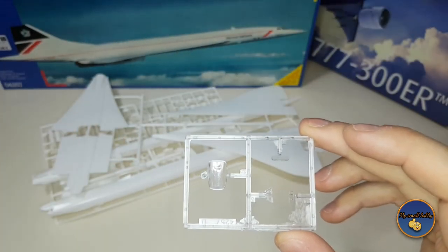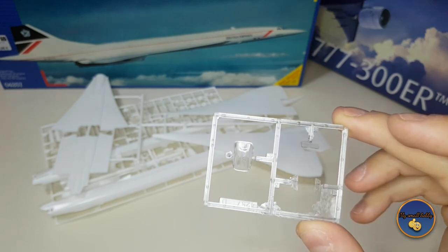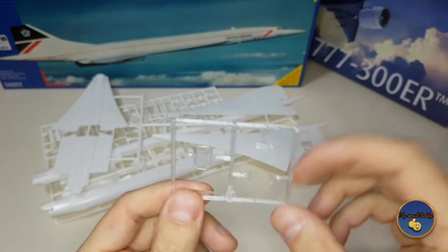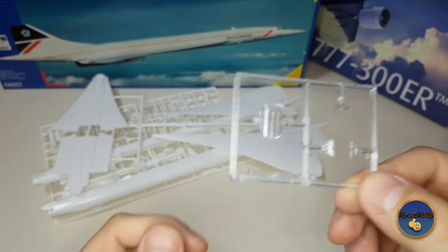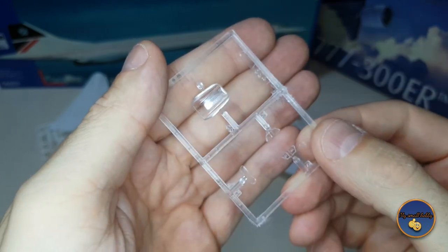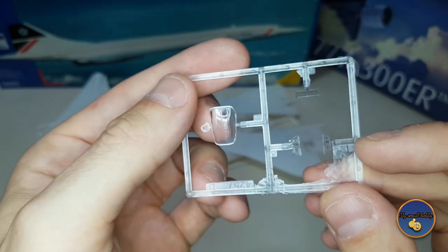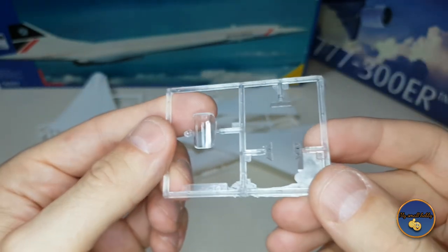Clear parts, they didn't even bother putting in a separate bag. They just said, well, the hell with it, we'll just put everything in one big box. And it's not clear. Look at that. It's pretty nasty. It's scuffed up. You can polish this thing out, probably. But it's not that good.